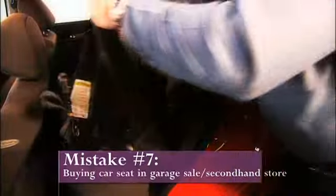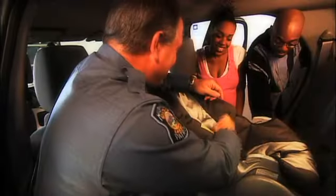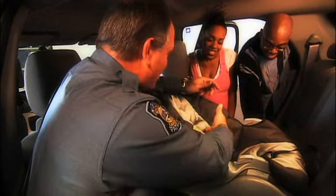And mistake number 7, buying a used car seat. Parents should avoid purchasing a car seat from a garage sale or a secondhand store. You'll never know if it's been recalled or damaged in an accident. There could be hidden safety issues. So, buy new, get it installed properly, and learn how to use it to add extra protection in caring for your baby.